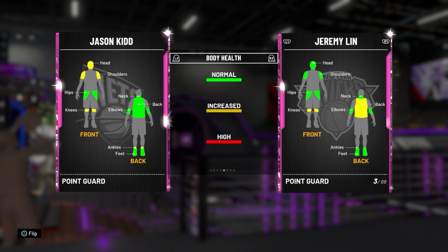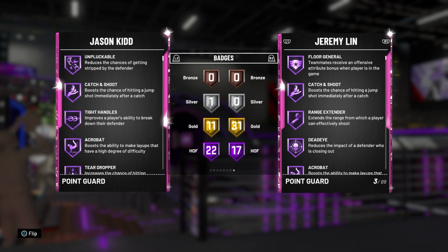So now we're going to look at the badges. And Jason still has the most Hall of Fame badges for a point guard in the game besides Tony Parker. Tony Parker just came out, but Jason Kidd is runner-up to him. But then he only has 11 gold badges, while Jeremy has 31. So if you ask me, I prefer to have those extra 20 gold badges at the loss of the 5 Hall of Fame badges, if you understand what I'm saying.